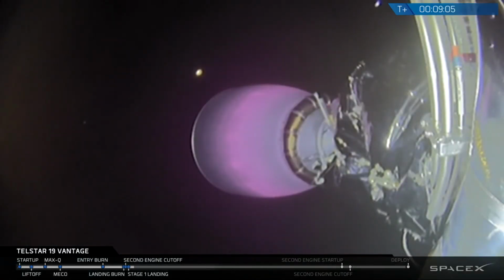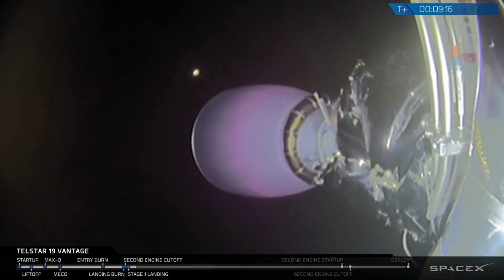At this moment, we're going to enter about an 18-minute coast phase. Again, second stage has 2 planned burns, as I said, and the second one will start about 18 minutes from now. So see you at about T plus 26 minutes.